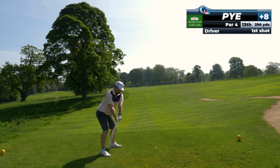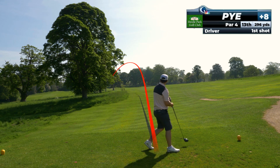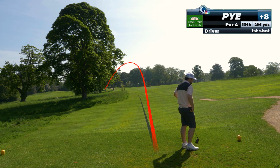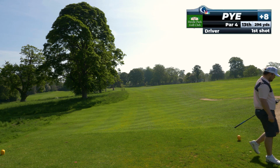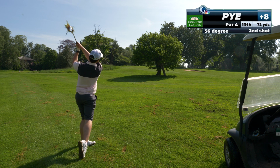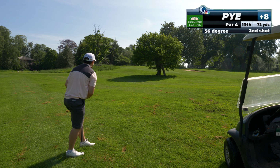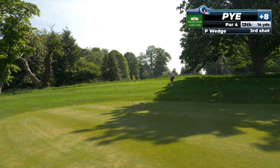It would have been nice to get the eagle and the par, but yeah, we'll accept the birdie and the par. Next hole, probably my worst drive of the day. It's a dogleg left, so I think I had it in my head to draw it around, but I just pull hooked it. I actually decided to hit a provisional, but the first one ended up being fine. I thought it was in the trees, but it ended up being longer than what I thought. Got a 56 degree. I thought I played this really nicely. It was right on line, but I just played it too long.